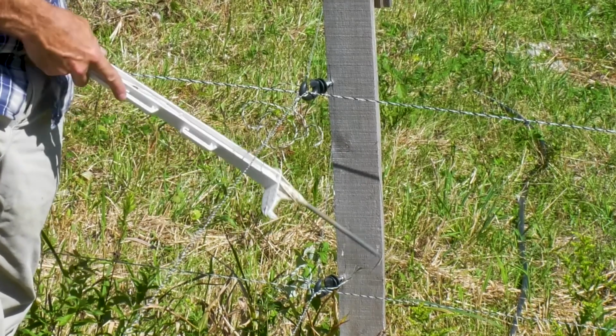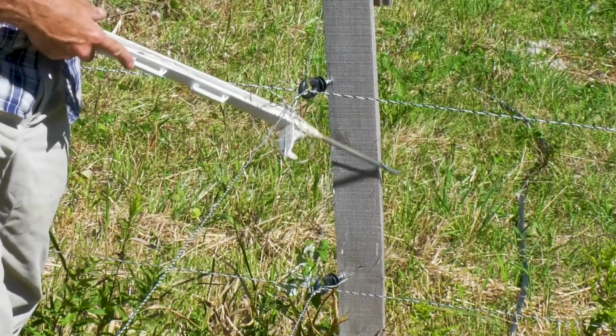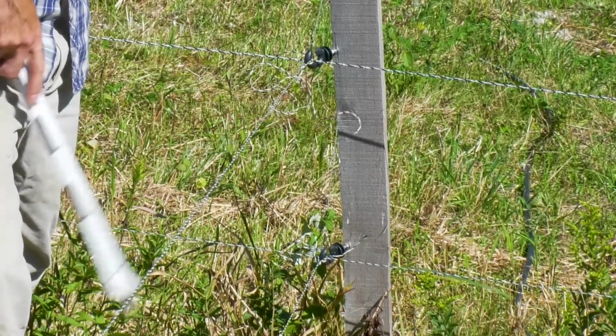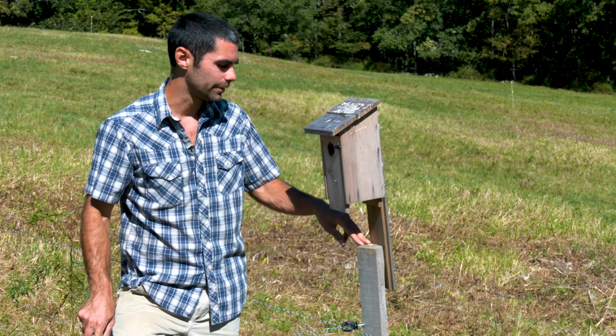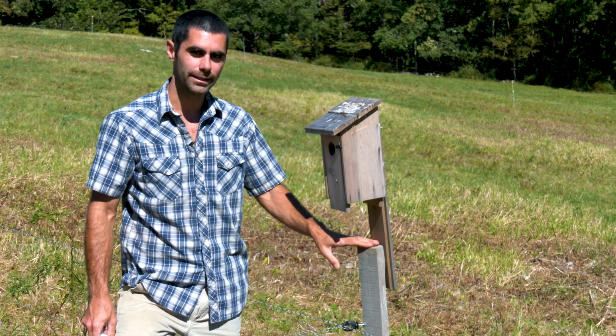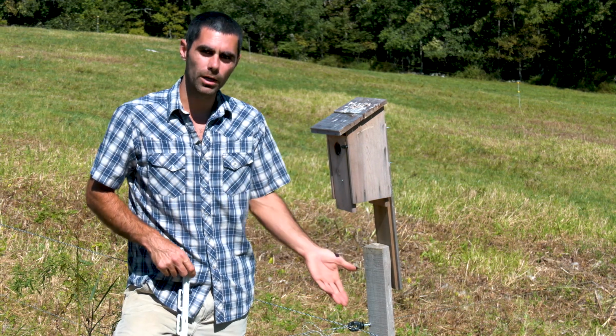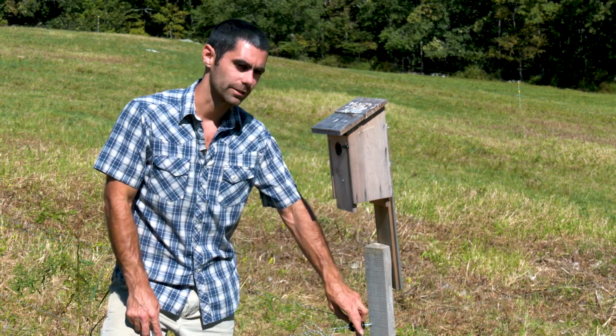So something I went to this year, this is white oak. It's a 2x3 slab that I had extra from my sawmill, so I just milled a few of these up, about 5.5 feet long, sharpened the end, flattened the top, pounded them in. The end of the season I can pull them up, or I may just leave them here for the winter, but I'll take the fencing down.